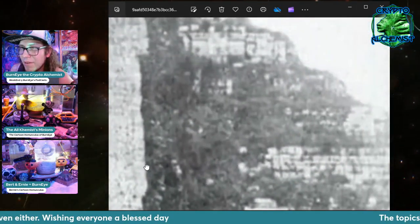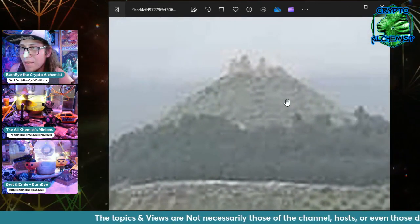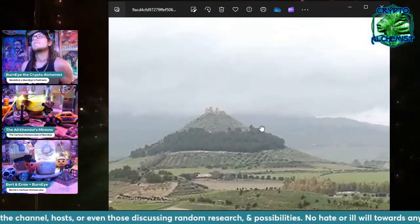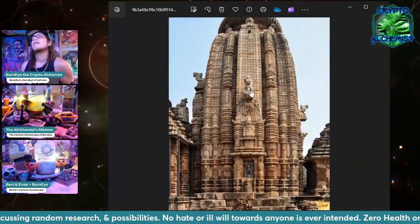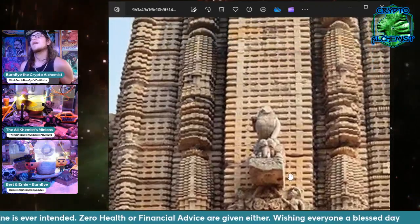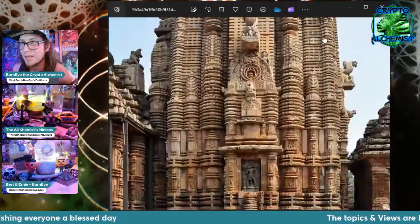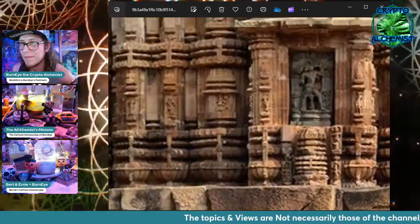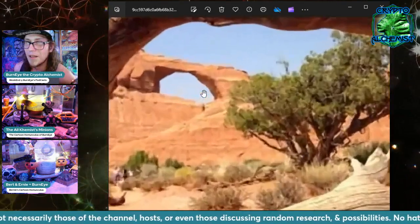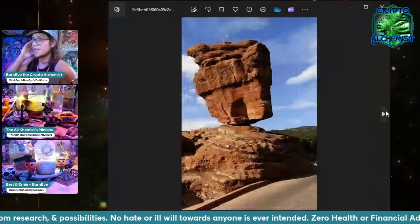Just absolute ruin when it was found. Here we have a Chinese pyramid with something clearly on top. And these temples, what the heck were they actually for, and what do they do? Because it's too complex not to have functionality. Just mind-blowing architecture. And that also looks like architecture, not archaeology. Or geology.